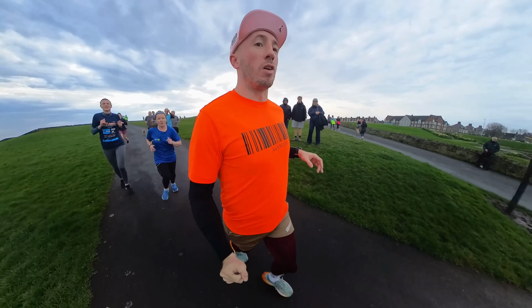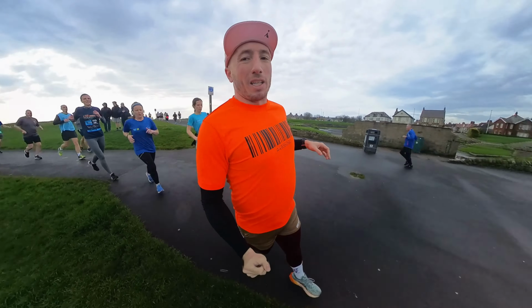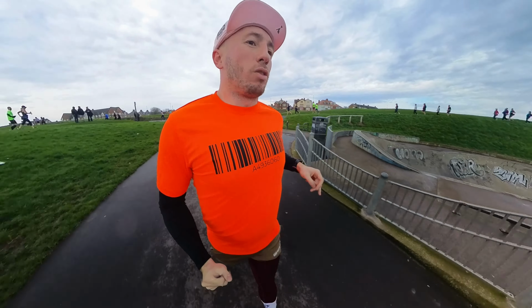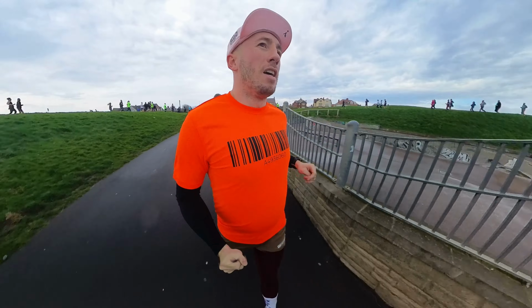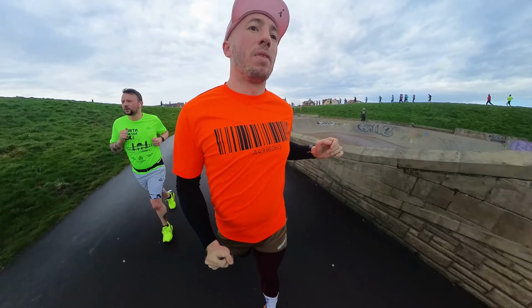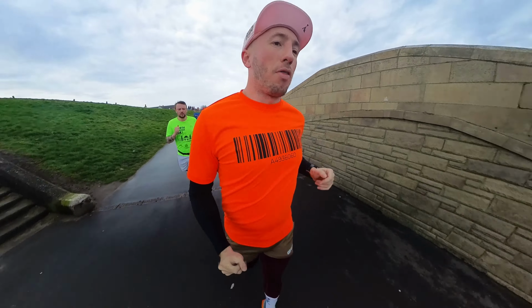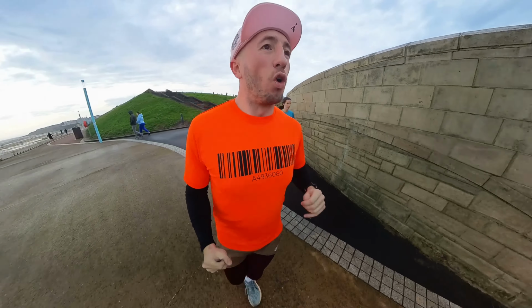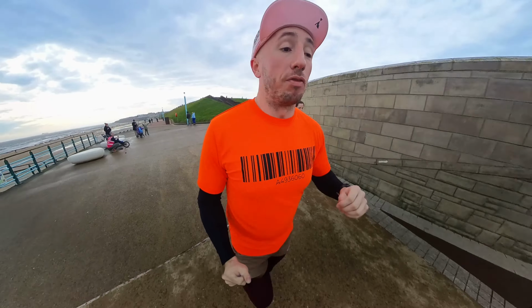But if you're a mid-pack runner, I'm trying to run mid-pack this week to get an idea. If you are a mid-pack runner around 27 minutes, it's really, really tough to set a good time because it just gets so busy, especially on the way back. It's really congested on a skinny path. But don't let that deter you. If you just set off quicker, that's going to force you to follow those quicker runners in front.